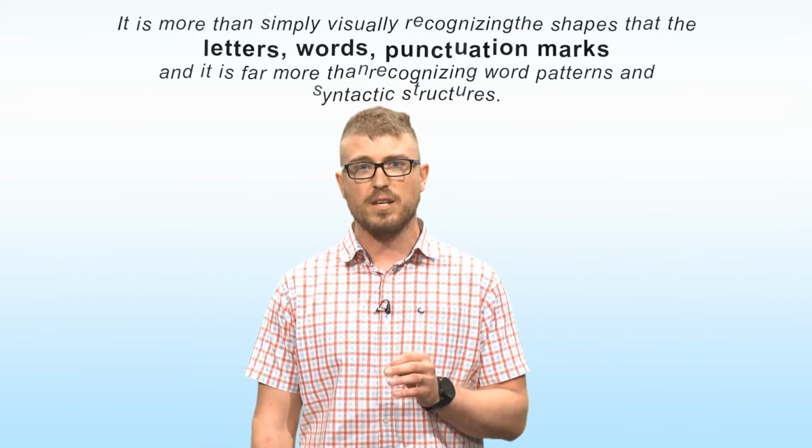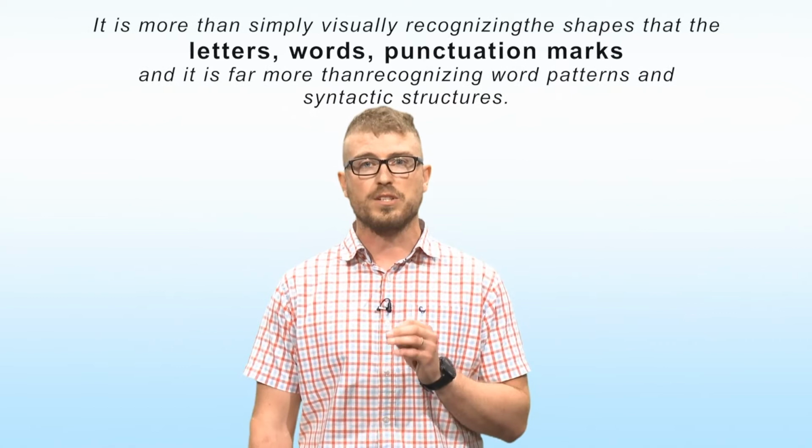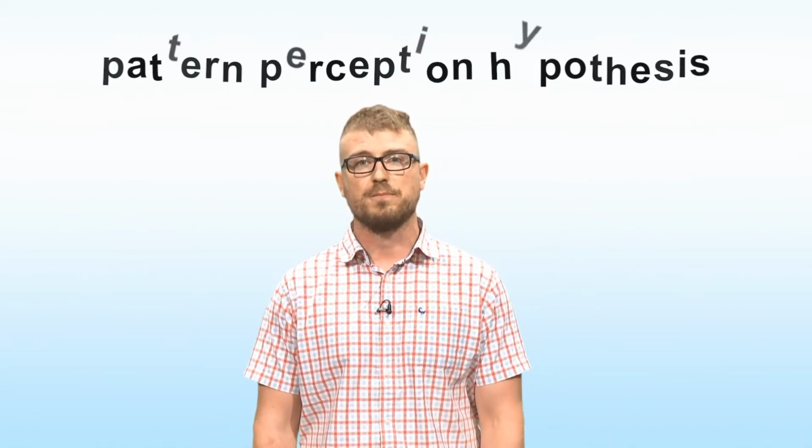It is more than simply visually recognizing the shapes that the letters make, words, and punctuation marks. It is far more than just recognizing word patterns and syntactic structures. The reader must also decode and understand what is being written. The reader's brain solves the whole problem in essentially the same way in which it solves much simpler pattern perception problems. This is the pattern perception hypothesis.